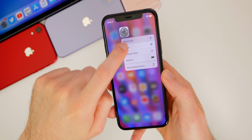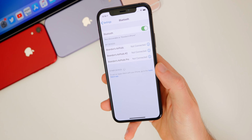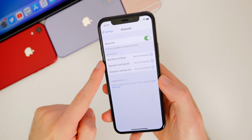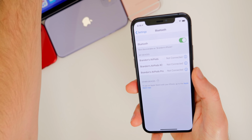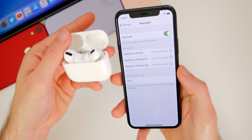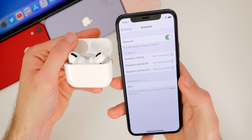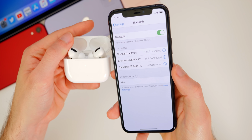Now, of course, in beta 1, we did get the fix for haptic pressing and going to Bluetooth, so it does not crash anymore when you do that from the home screen. However, a lot of people did have issues with Bluetooth in general, so mainly with AirPods. So I have my AirPods Pro here. A lot of people reported that with their AirPods Pro they had random disconnects on iOS 13.4.5 beta 1, even on 13.4.1, the public release as well.